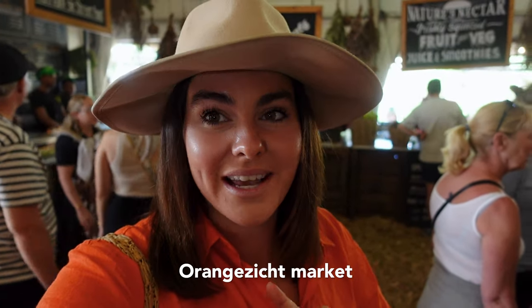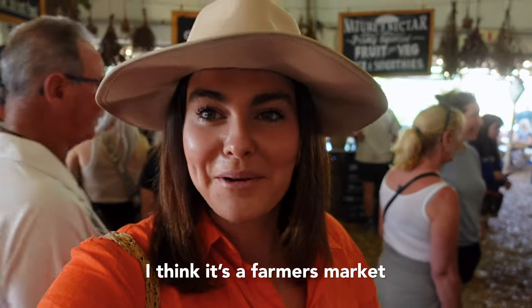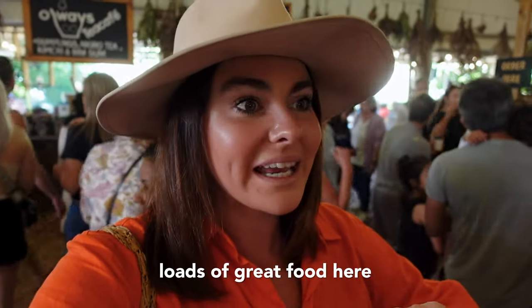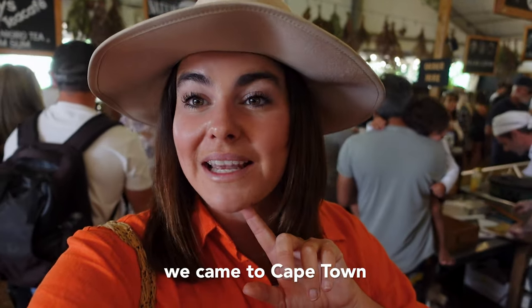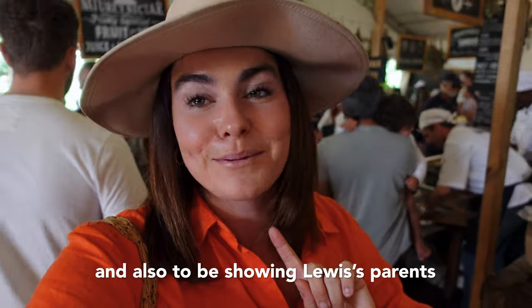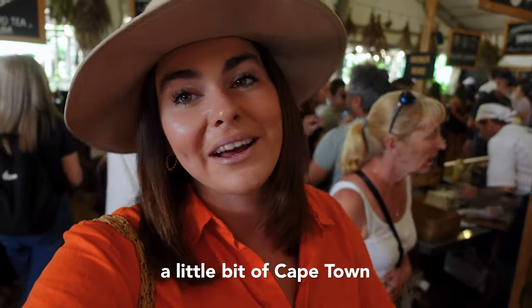To the Oranjezicht market. I think it's a farmer's market. There are so many cool clothes here, loads of great food here. We wanted to come here last time we came to Cape Town, but we didn't have the time, so we're really excited to be here and also to be showing Lewis's parents a little bit of Cape Town.